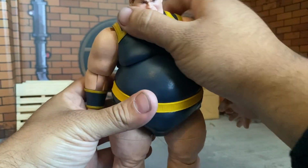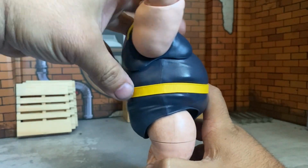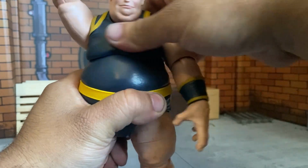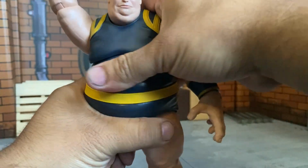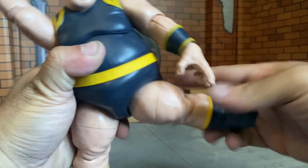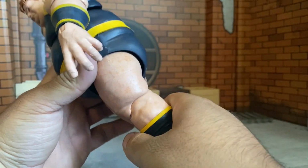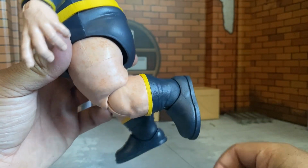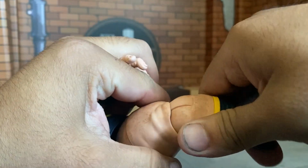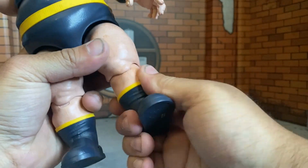Then we got a diaphragm joint that goes back about that much, which is really nothing, but then it goes forward about that much, which is really nothing. Doesn't shift side to side, but it does rotate side to side. No waist joint. His legs go up about that much, go out about that much, and I'm okay with all this too, by the way. I got a thigh cut. He's a thick boy, you know what I mean? He ain't doing a lot of movement like that. He's just there to be a powerhouse. I want to say this rotates, but it doesn't want to, and I don't want to break it, so I'm gonna assume that it doesn't rotate.